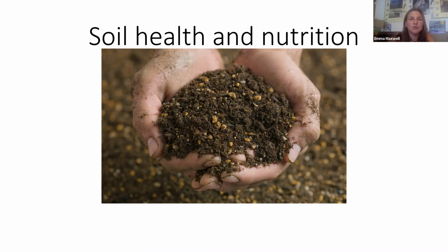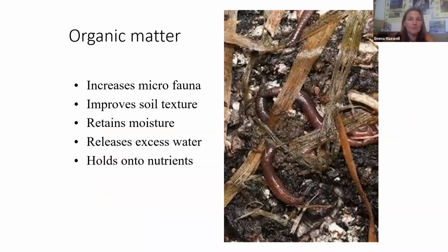So we need to make sure that the soil is healthy and has enough nutrition. So organic matter is top of the list. If you're growing in the soil, in the ground, rather than in a pot, providing organic matter at planting time is really important. And we've talked about muck. We've talked about compost. But at this time of year, now our crops are growing, we can be mulching with organic matter. And a mulch is something you put on the surface of the soil.